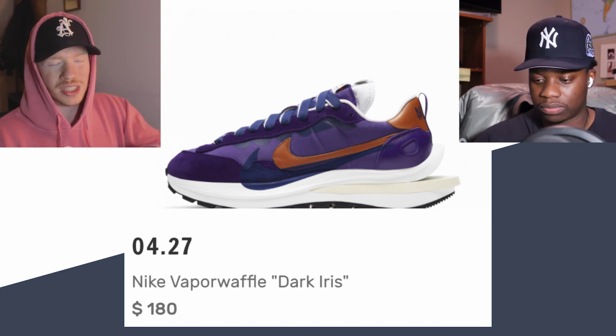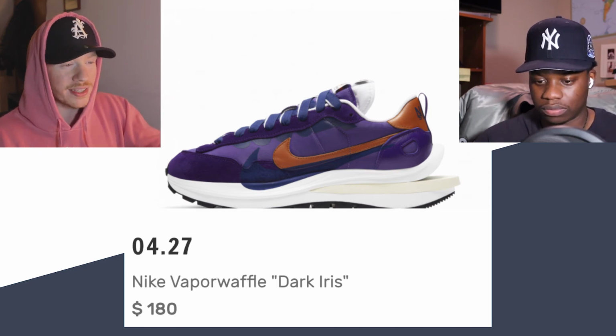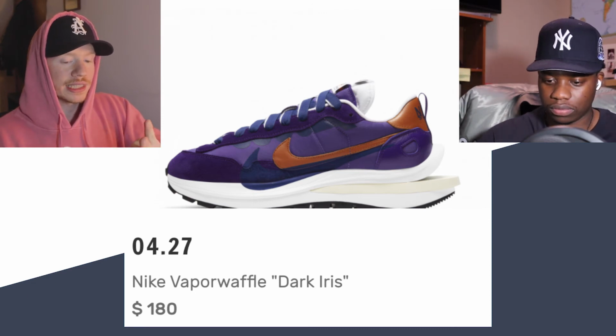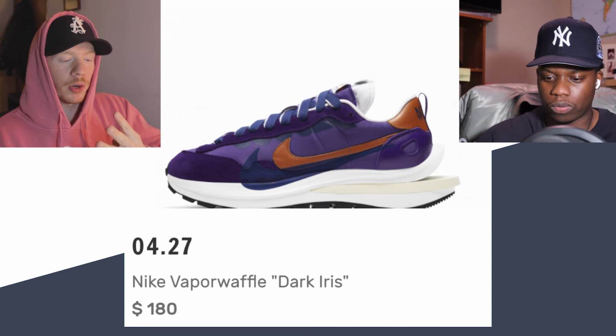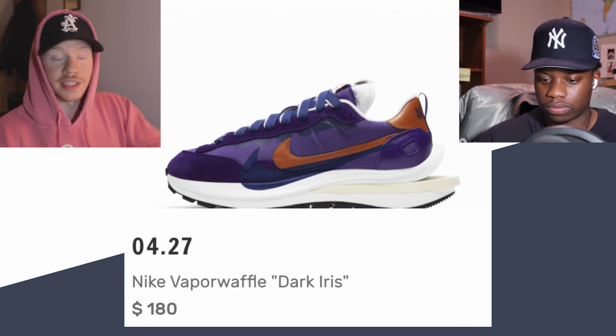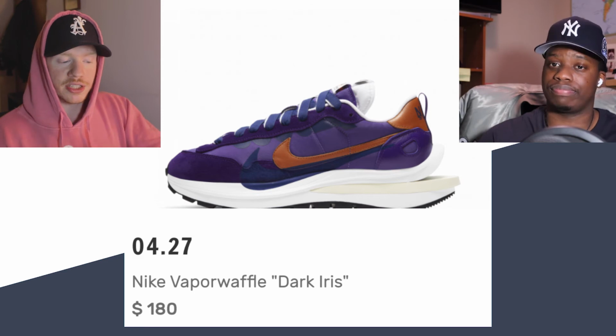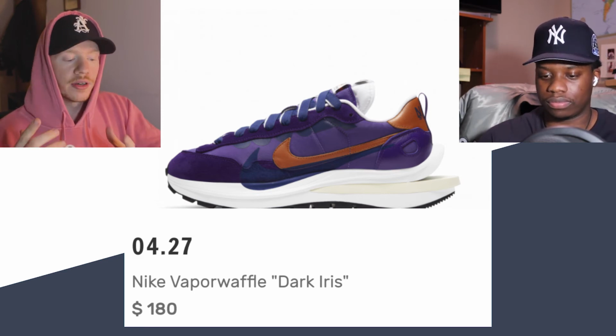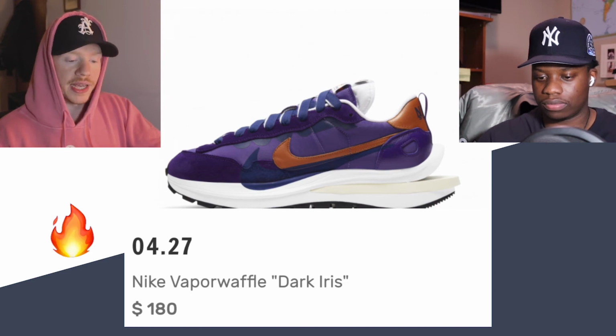We've seen about, I want to say, 4 colorways: a black, a white, a green, and a purple, a kind of different color purple. For this colorway, I am really feeling it. There's this really nice deep purple on there, and then a good natural looking leather. This is a flex for me if I can get my hands on them.